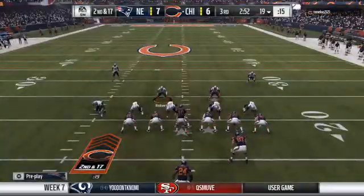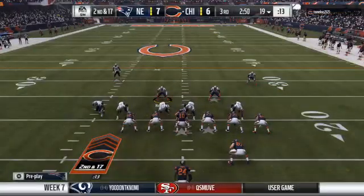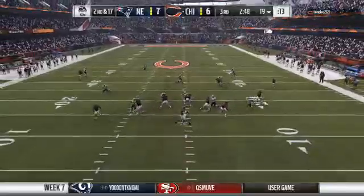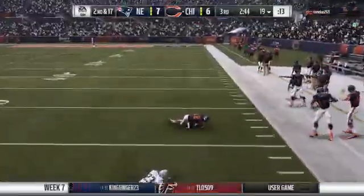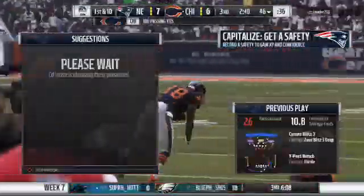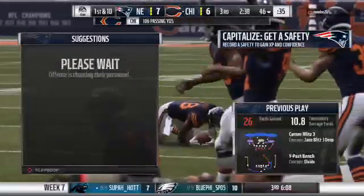Don't need it all back at once, but you figure they're going to need something here. 17 yards to go on second down. And Gabriel's got it. And they're going to get this one all the way out across the 45. A good pickup there, 26 yards.